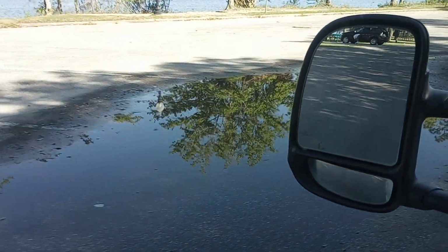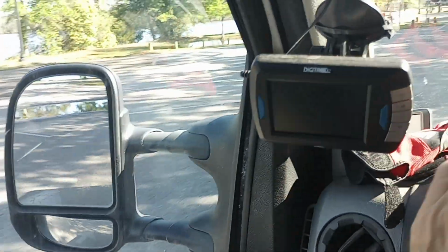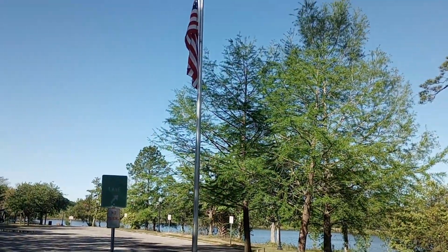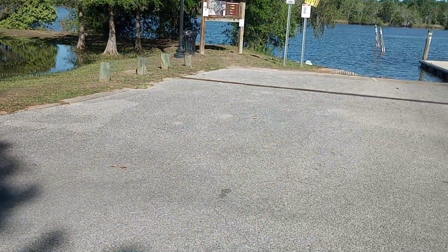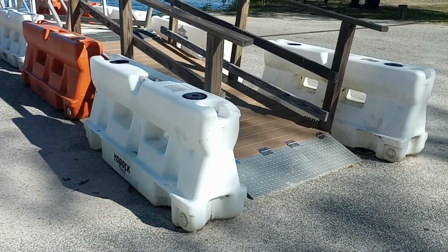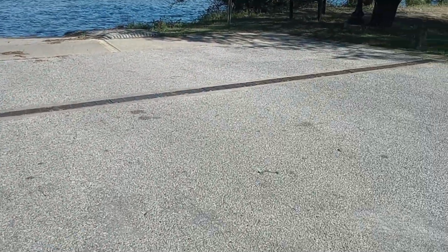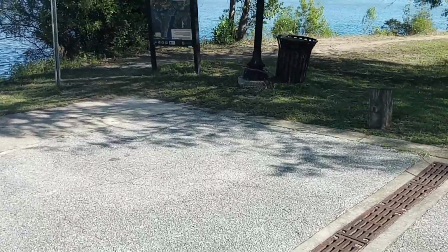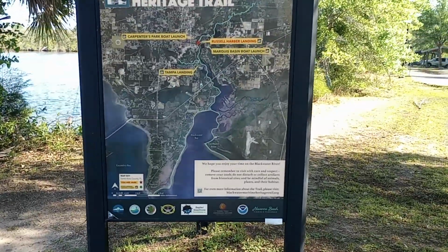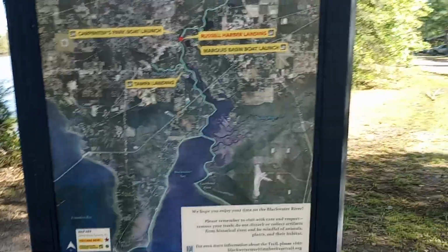This is the parking lot for the boats, trailers. I'm going to show you the boat ramp real quick. Hang tight. Okay, here we are. There's the American flag, Old Glory. All right, here's the boat ramp. If I'm not mistaken, I think everybody uses the right side. That side had some issues. I think it was storm related. Let's see what this says here. Okay, it's talking a little bit about the Blackwater Maritime Heritage Trail. So we are right here. Let's move on.